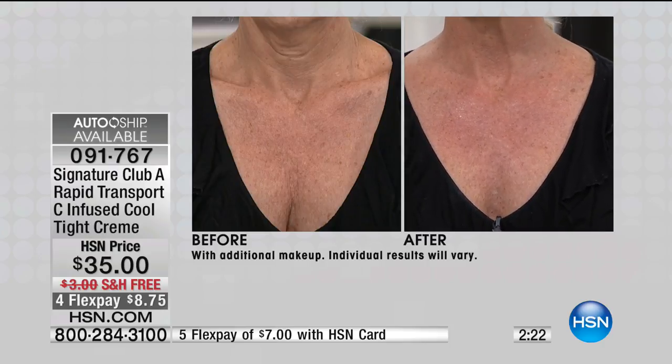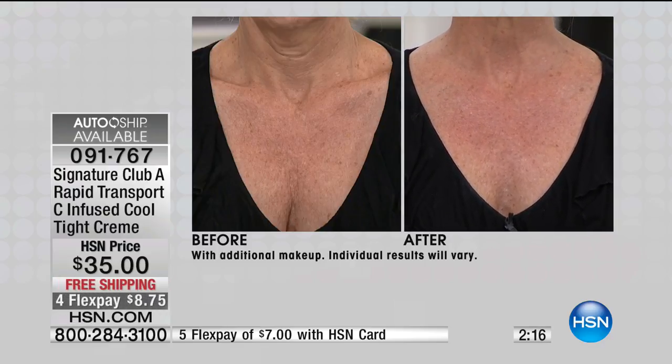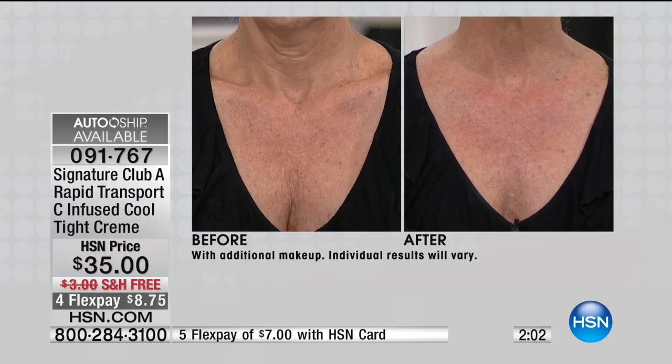I want you to see something very important to me as a woman of a certain age. When you look at the bust line, what happens as you get older? You get vertical lines. You see it on her bust line. I thought it was from sleeping sideways. It's from living.